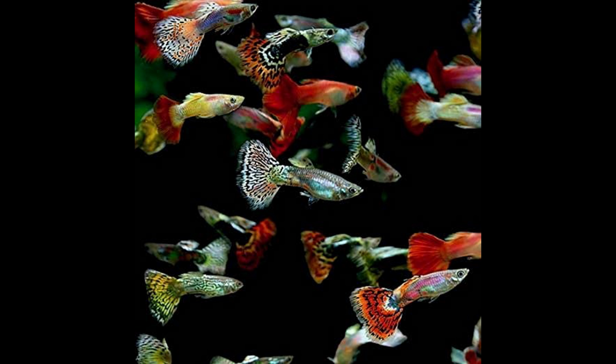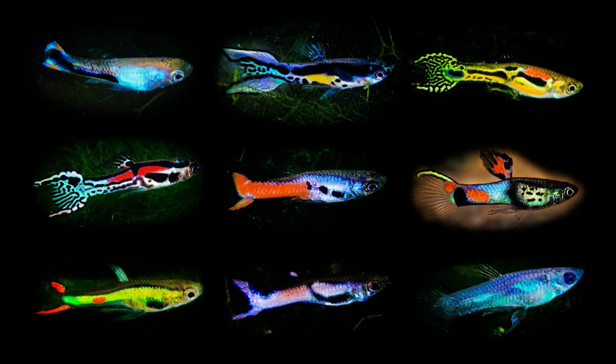I recommend not housing these guys with angelfish unless they're of considerable size, otherwise the angelfish will eat them up. But again, very peaceful fish, not too much aggression toward any other species. Males can be aggressive towards each other, and they can be bothersome towards the females when they're trying to breed, but again, nothing that is going to be an issue.